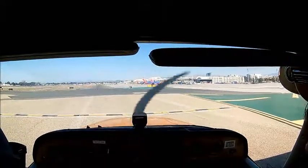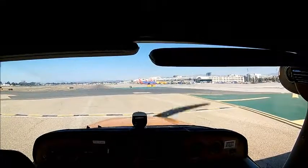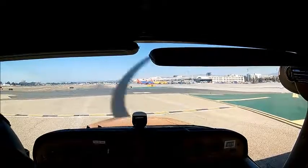Ground, run-up complete, expect Bravo. Cessna, expect Bravo, runway 20 left, taxi via Charlie Kilo.